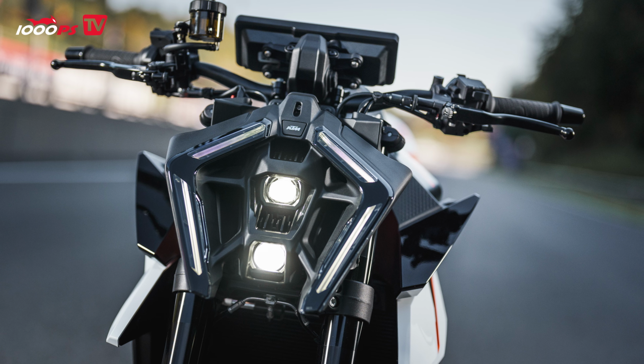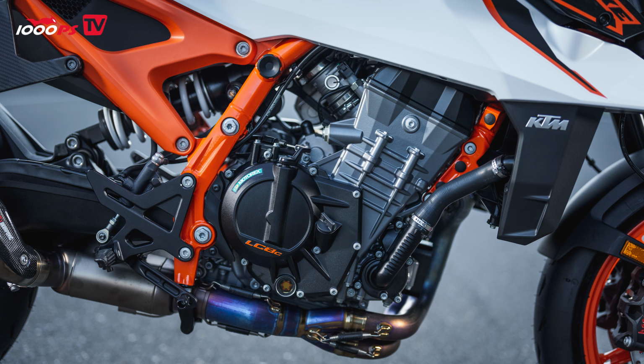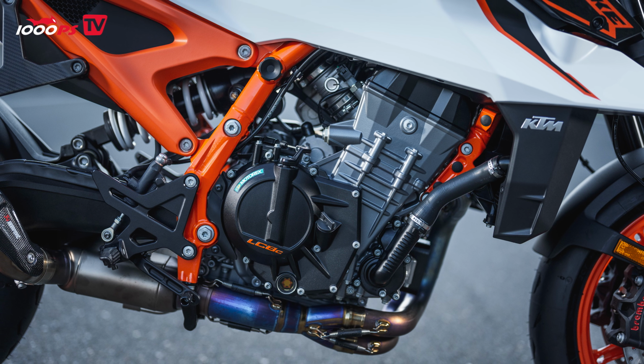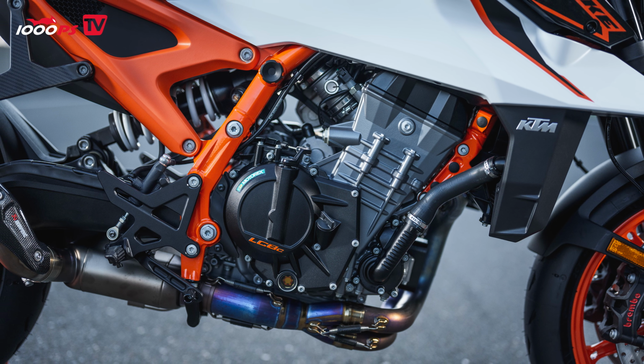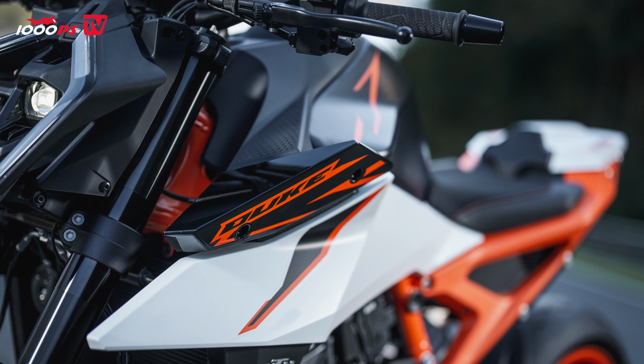Oh, and as for the price, I still don't know it. They'll keep us waiting a bit longer. The KTM 990 Duke R will be available at the start of 2025. I think it's a really interesting bike, especially with its 130 horsepower, moving even further away from the mid-range category.